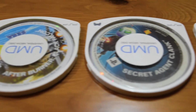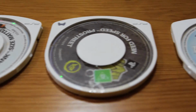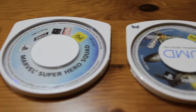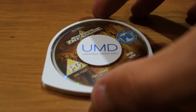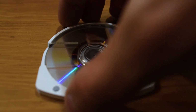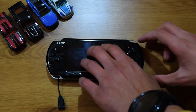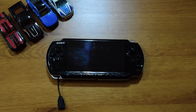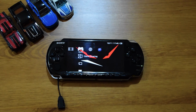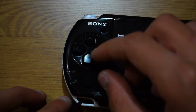Its games were provided in UMD format, and there were a lot of major titles released to the PSP itself. I own quite a few games and we'll take a look at the discs in a short while when we do a game test. The UMD itself was developed by Sony themselves and held 900 megabytes of storage. These were released in December 2004 and discontinued from December 2014. And it used an optical disc enclosed inside a plastic casing.